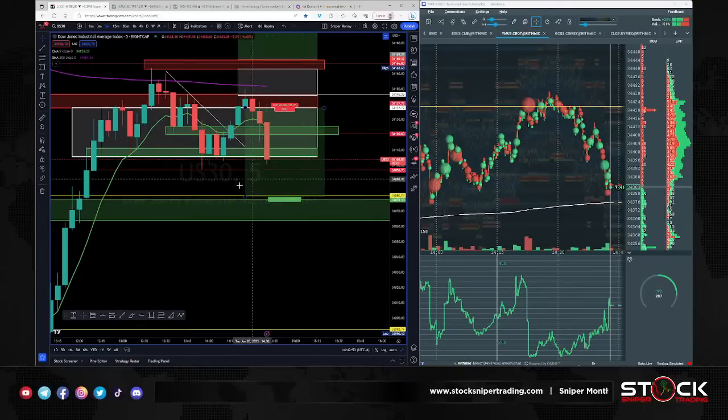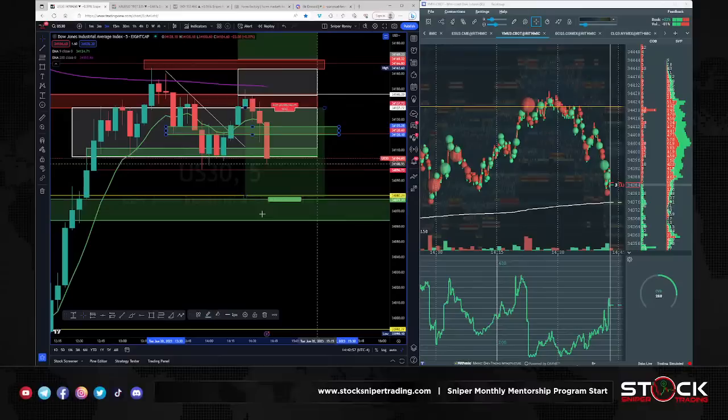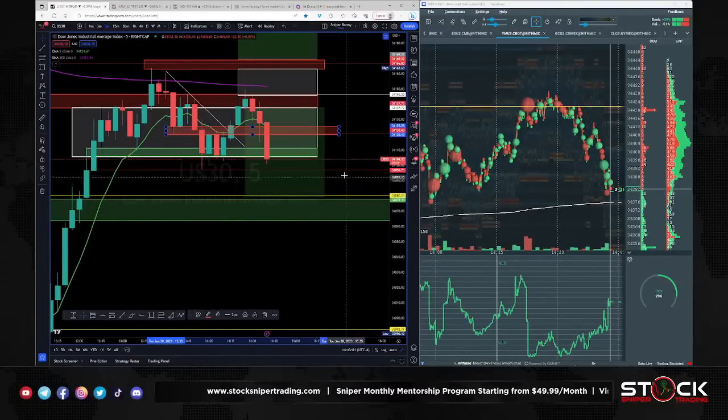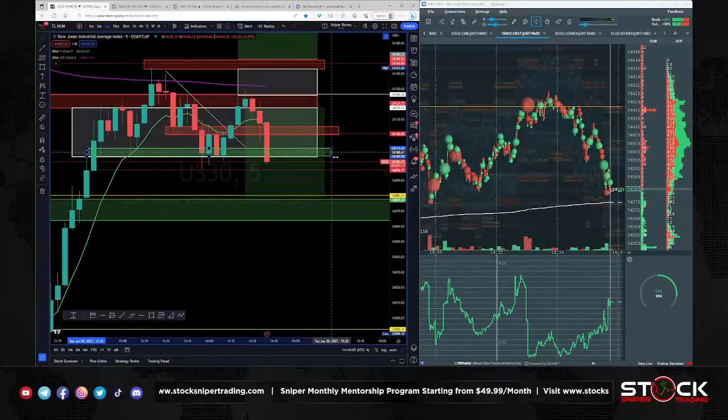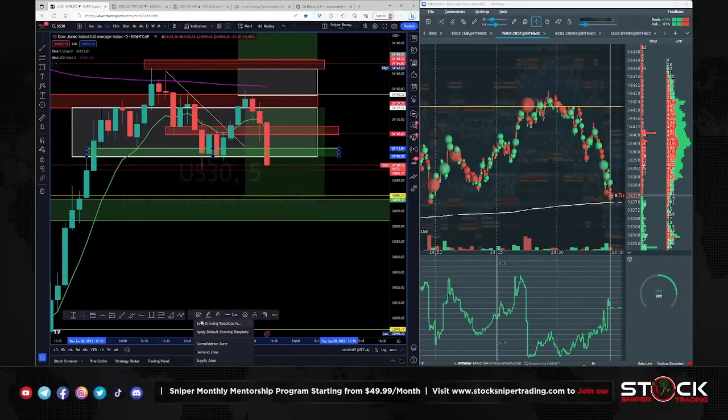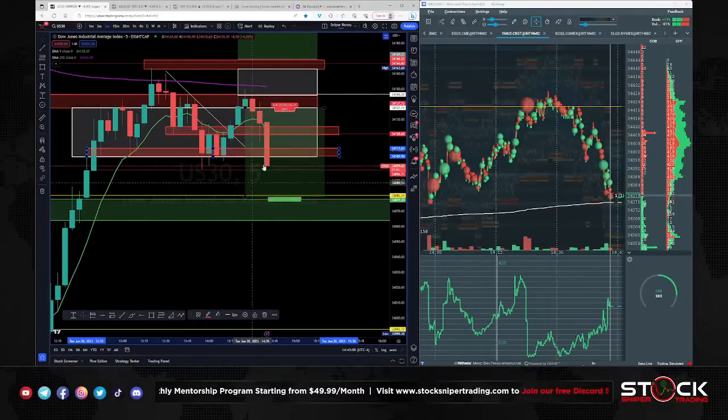We got to wait for this body to close. But you got to go through the motions. Hopefully you guys flip this green box red. It's already flipped. Don't wait for me to do this. You guys want to learn how to trade, learn how to do this. Even this box, flip it red. You never know. Might come back and retest this and get rejected quickly.